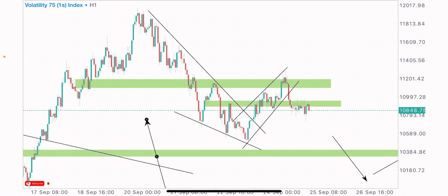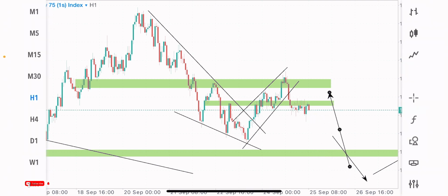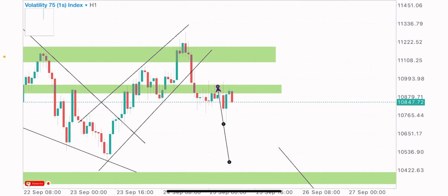So I'm likely to short 751S index at least to this first target level. That's my first TP level on 751S index. I'm likely to take the sales on this zone, because we've seen how the market has rejected on the test of this identified key level. We got multiple market reactions, multiple candlestick weak rejections on this level, which is telling us that this is a strong level of resistance.